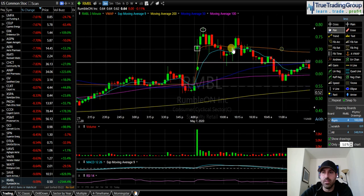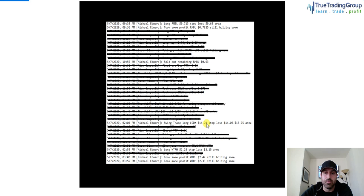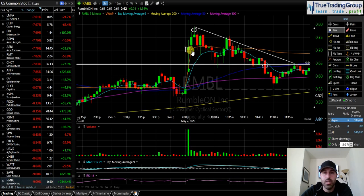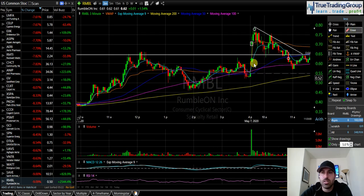And then we were consolidating again, trying to form. It looked, oops, wrong drawing tool. Looked like we were going to try to form a bit of a triangle pattern here. And you can see once we broke down below the low of the day, I exited the rest of that position right here at 63. So this was a losing trade. There's the entry. 25% of my position came off for a profit. And then I sold out the rest on this breakdown below the low of the day right there at 63 cents. Okay. So this was a losing trade on the day.